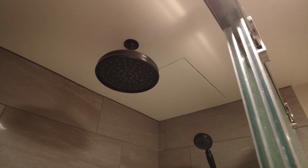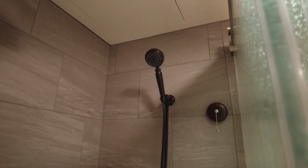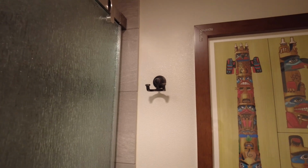And then I got a little bit distracted as I was saying that because I did notice this wonderful rain shower, which I love. Plus there's the extra handheld, super nice, and a hook on the wall, so if you have a bathrobe and you want to hang it there, you can, or whatever, swimsuits, what have you.